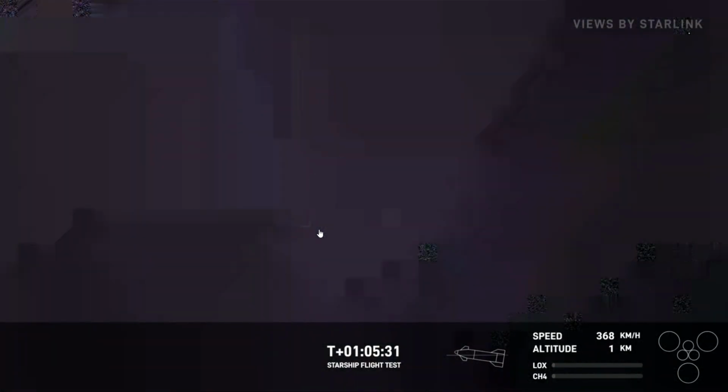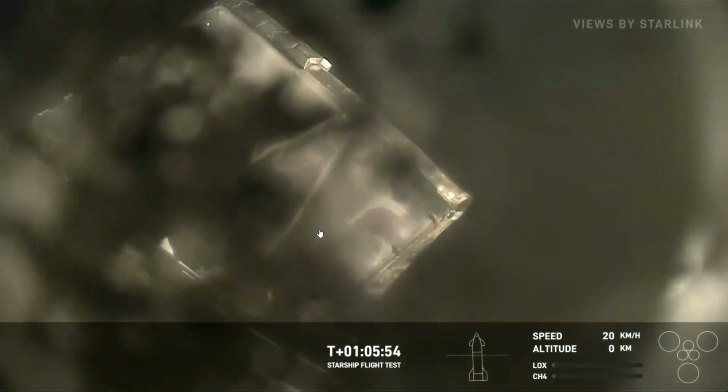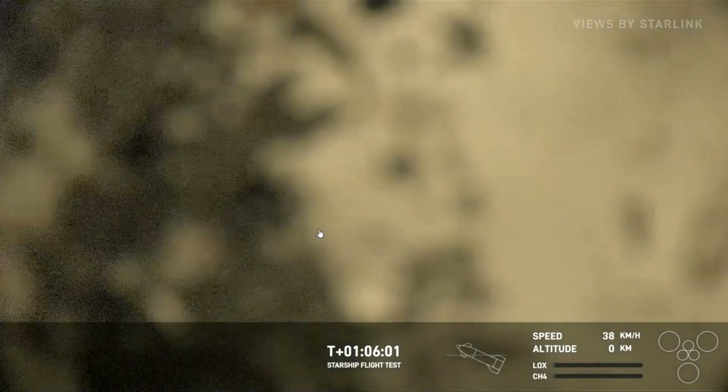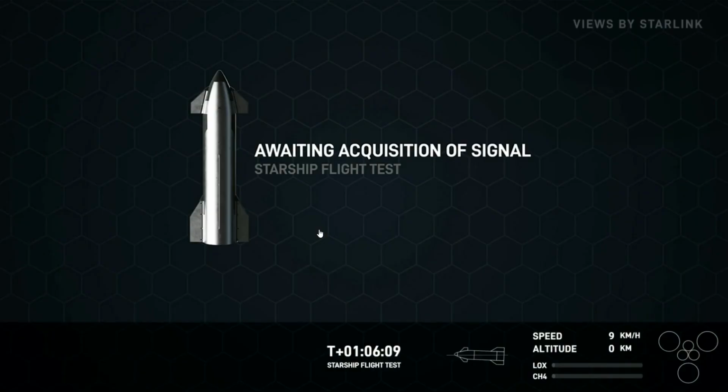This is incredible. We're getting very close to splashdown. These fireflies are such a good sign of life right now. We wish we could see more, but we'll take it. Starship is at 2 kilometers altitude, terminal block. Landing burn startup for Starship. All right, good news there. Shutdown. The landing burn shutdown was commanded.